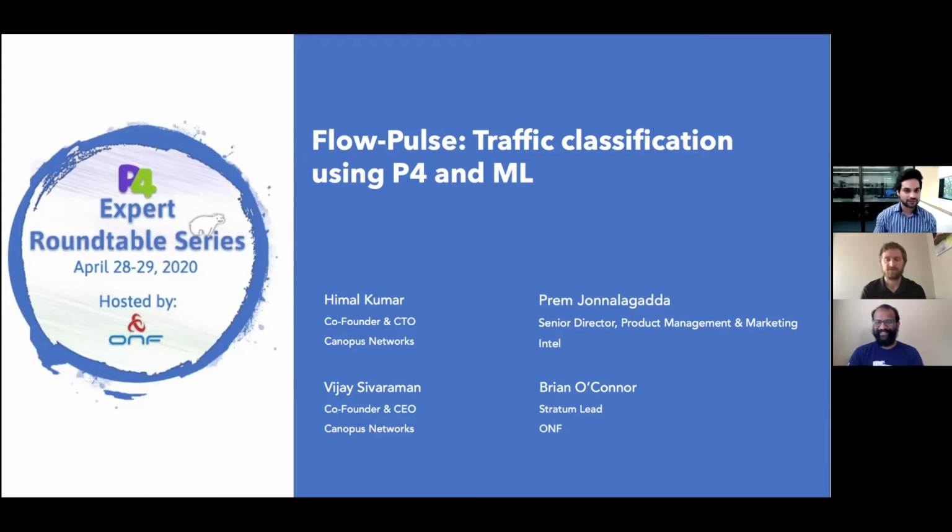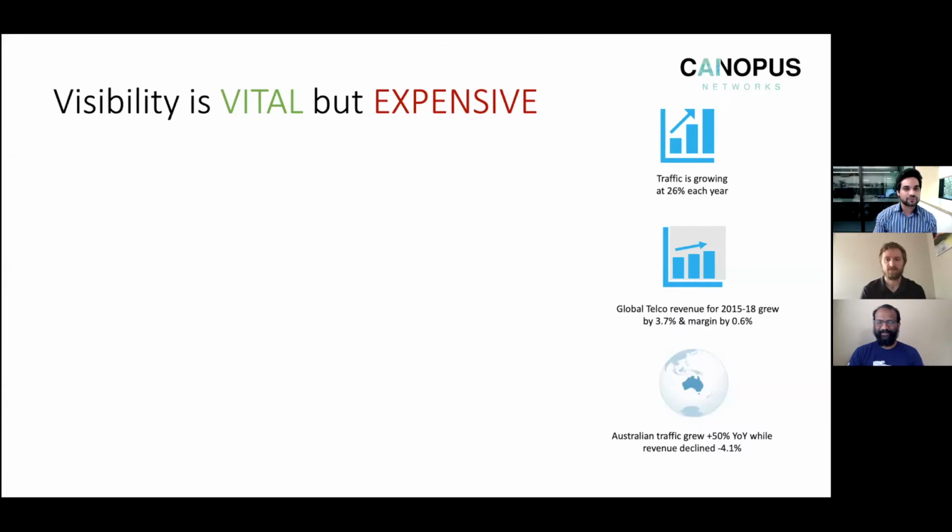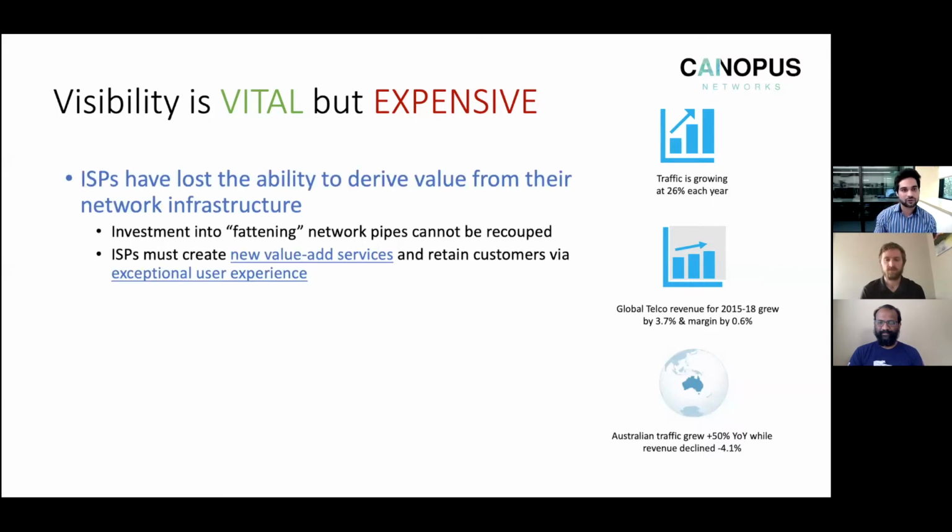Okay, great. So let's get started. Briefly talking about why visibility is vital and very expensive in internet service provider networks, operators. What we are hearing again and again is that ISPs are continuously getting blamed for poor quality of experience in their networks. And because they're largely driving blind, they have very limited visibility in what's in the traffic mix that's going on over their network.